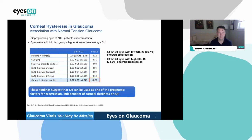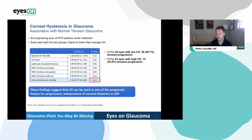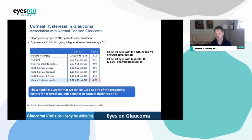In this next study, corneal hysteresis was looked at in normal tension glaucoma. Now, why are we instantly fascinated with corneal hysteresis and normal tension glaucoma? Because normal tension glaucoma is the one disease where the pressure doesn't seem to have all the answers. And the first question that came to my mind was, well, maybe the pressure is high and the cornea, because of its biomechanical properties, just isn't showing us that story. And indeed, when you look at normal tension glaucoma patients, it is in fact their corneal hysteresis that is going to indicate they're at a higher likelihood of progressing.